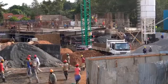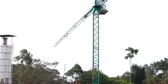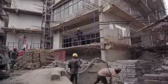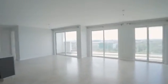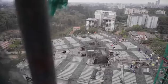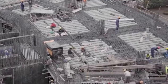We have put in a lot of materials, over 7 million kgs of steel. We have also been able to tile about 75,000 square meters of tiled area. We have many kilometers of electric cables and water supply pipes. And also we have been able to work with roughly 6,000 different people.